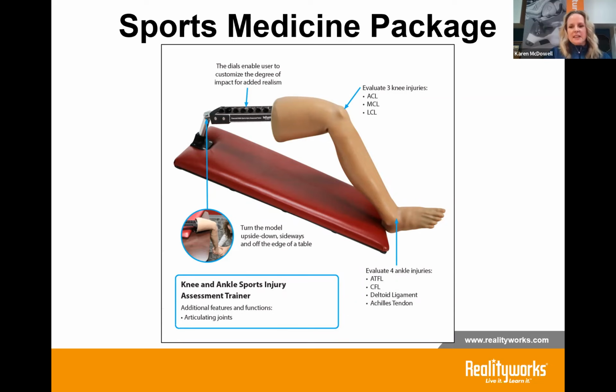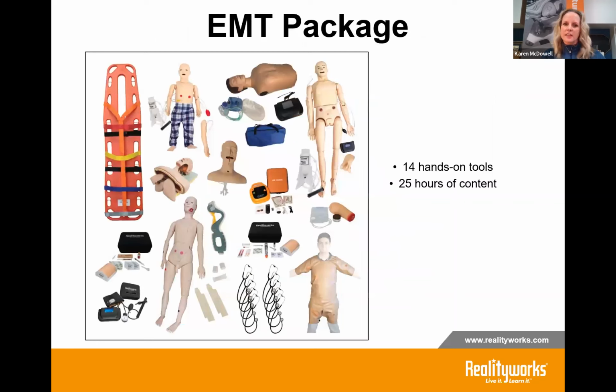We have been getting so many great reviews from educators using this, saying that it's a game changer. It allows students to feel common sports injuries, because you can't go and find someone with an ACL and bring them into your lab and say, hey, feel this. That's just not feasible. So this lets students actually get to feel and palpate different knee and ankle injuries. Those were also great for athletic training programs too.